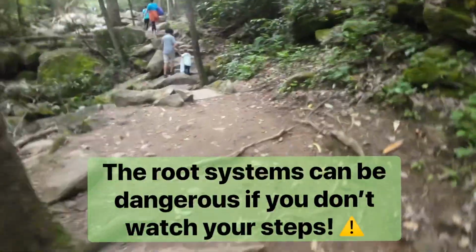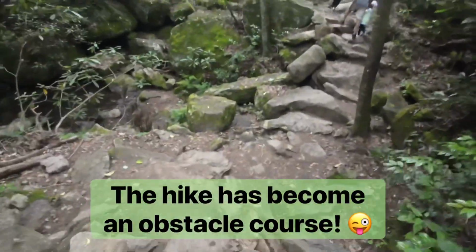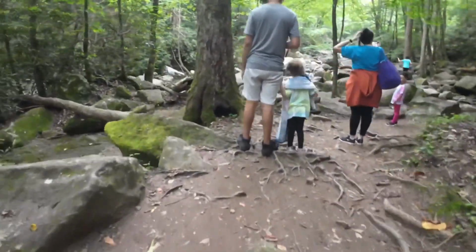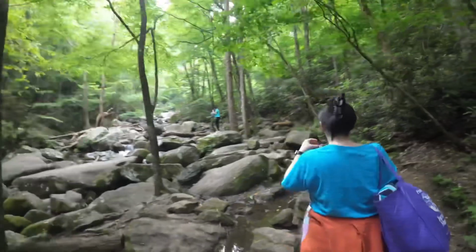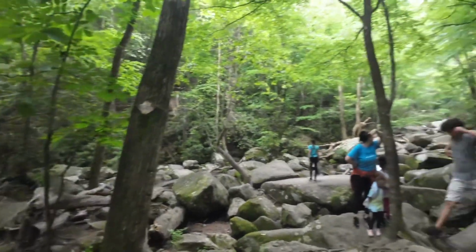Okay, we're still going up and down these rocks here. It's definitely an easy path to follow. There's no questionable turns or anything. I mean, it's very obvious, so you can't make the wrong turn, which is what I was a little worried about at first because I'm not a big hiker. I'm very new to it. Really cool area here.